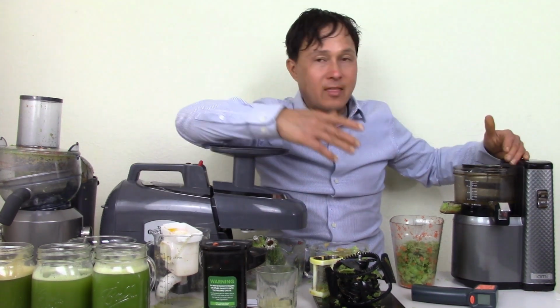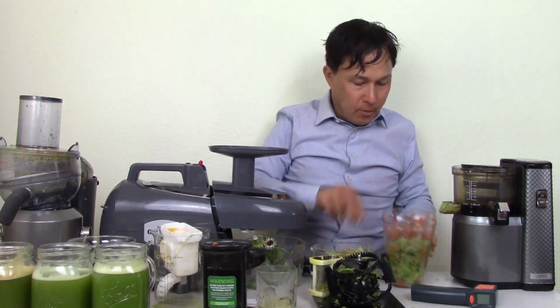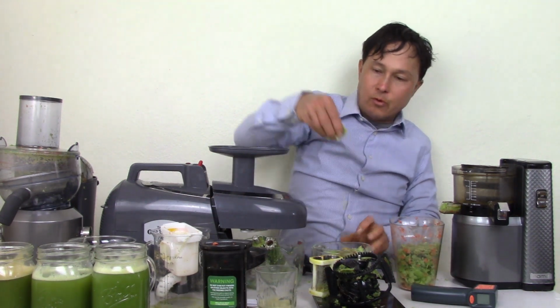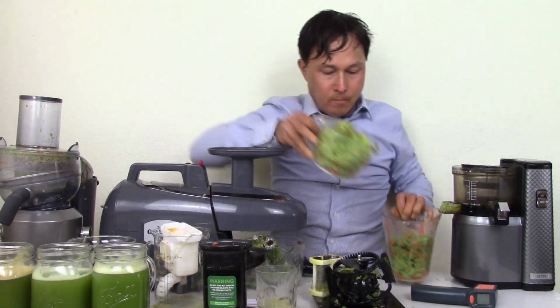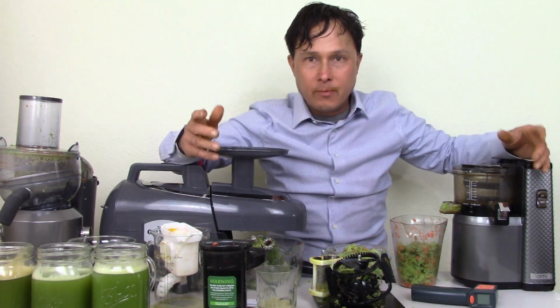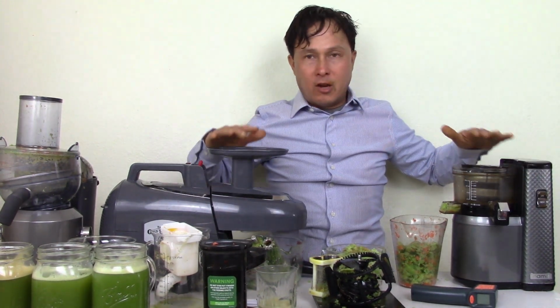But saying that, I know that the Green Star Pro grinds up better. I mean, I could look at this produce and you could see big strings of celery. And in here, this is really much more fine. I don't know if I showed you guys that up close. This is a lot finer grind than this. So to me, when you grind something finer, you expose more surface area, you break things open more, you get more nutrients out. There are no direct studies, once again, comparing these two.